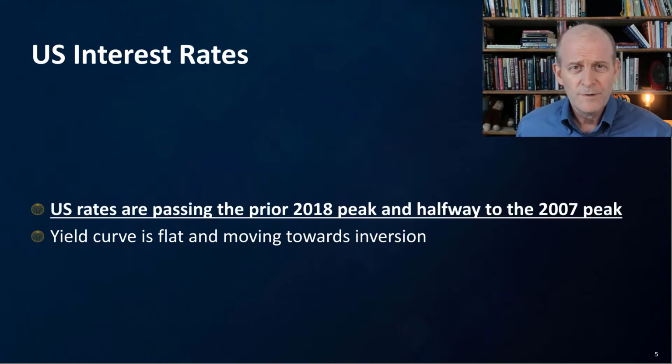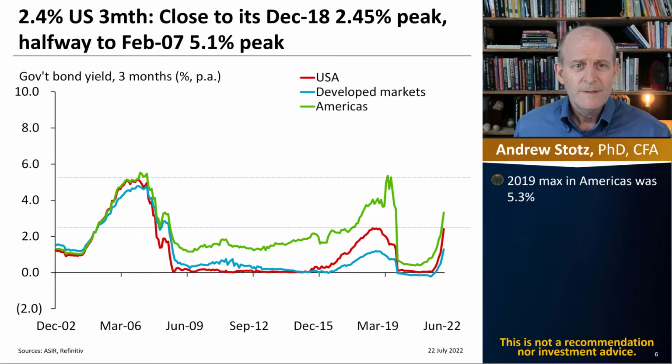So we'll start with U.S. rates. The U.S. 3-month government bond is at 2.4%, a massive increase from almost zero previously. It's close to its December 2018 peak of 2.45%, and halfway to the peak in February 2007, which was 5.1%, just before the market cracked and the economy cracked.